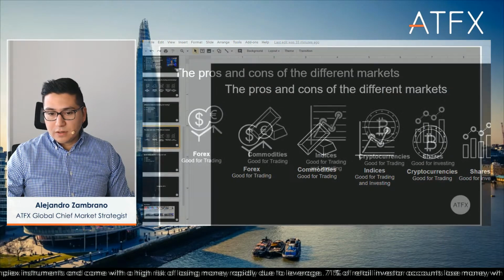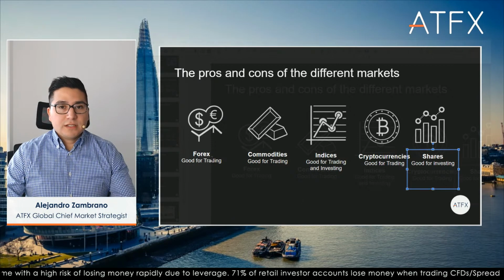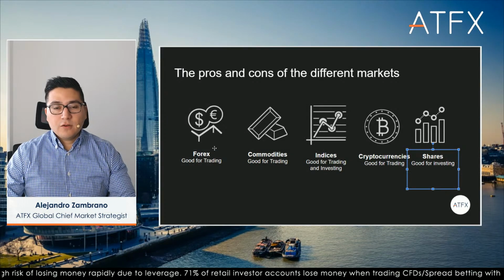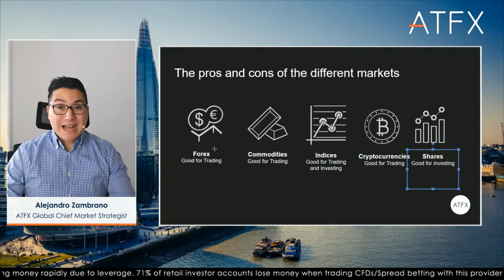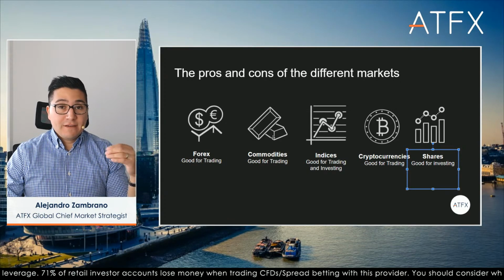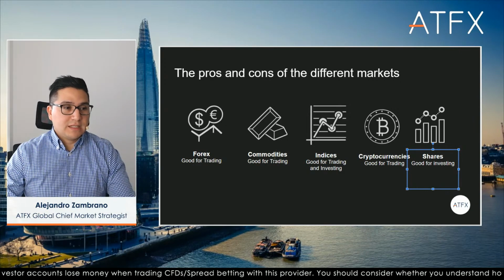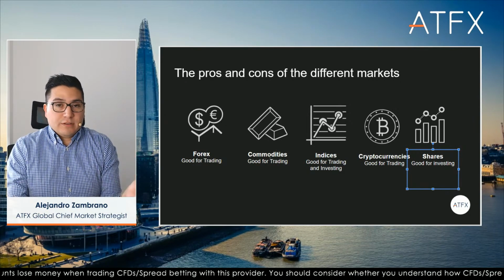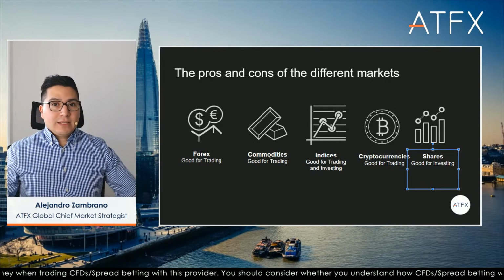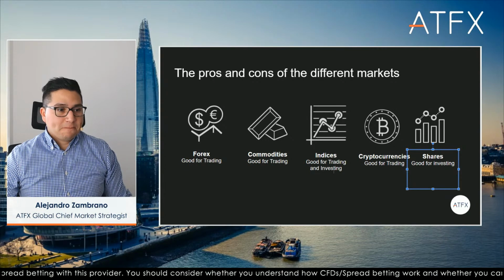So to go back to this one then, currencies are good for trading because they're overall random. I mean, range bound. Commodities are good for trading as well because they have times when they soar a lot, but in the long run, you can't be investing in this, I don't think so at least, because they come back. They're also range bound. Indices are good for trading and investing.